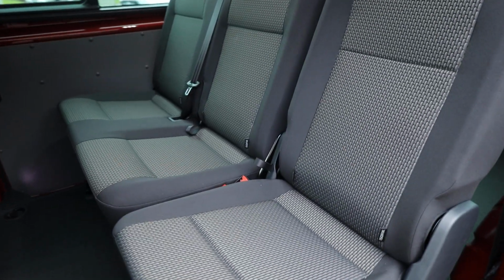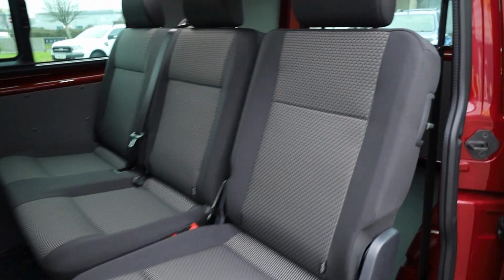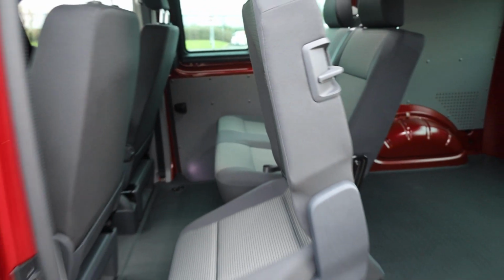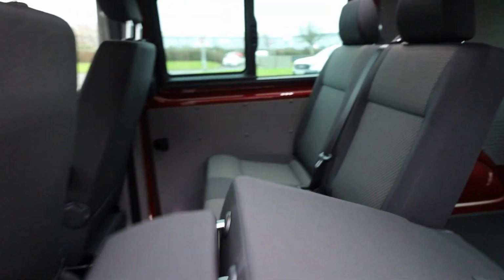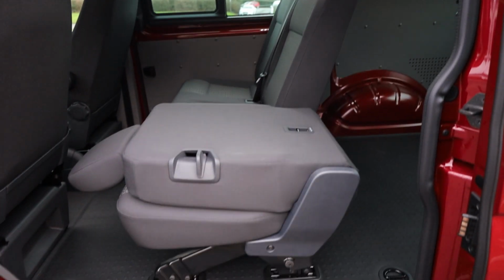The other optional extra then here, we have got a 2+1 seating configuration, and what that allows you to do is work this single seat completely independently of the other two. So with that little handle there, that gives you some easy access into the back. But with both of the seats, you have the little cloth tab here, one there and one here. If you give that a pull, you can then fold the seat completely down flat. And as I say, you can do exactly the same with the other seat there as well.